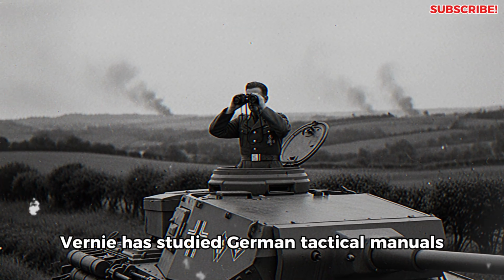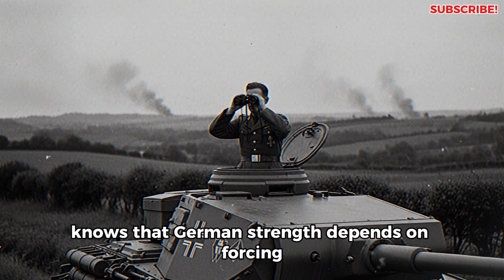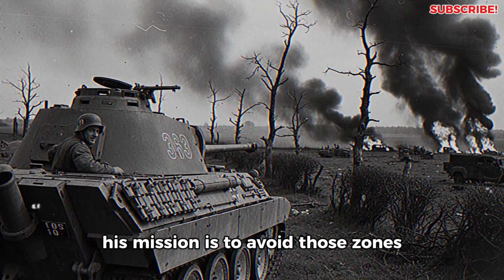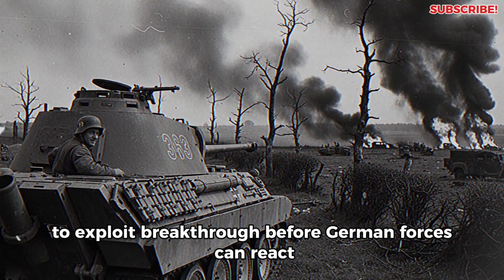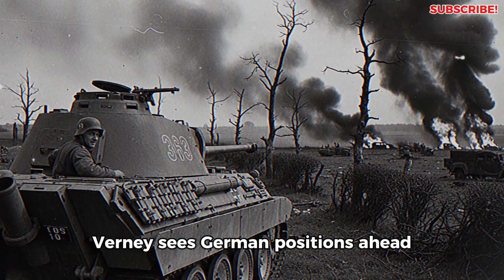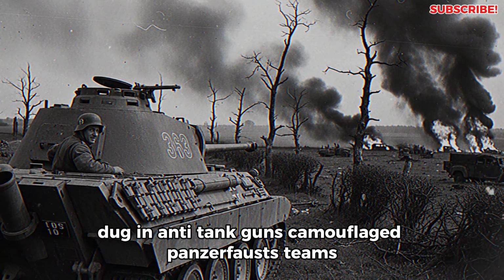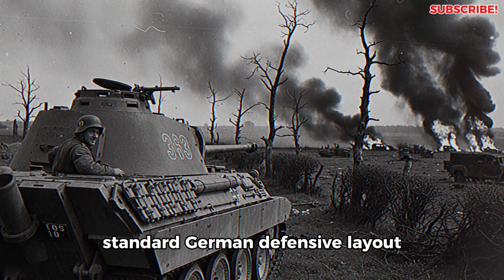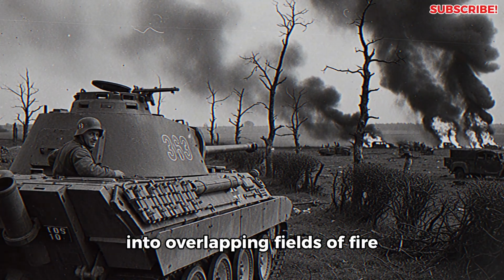Verney has studied German tactical manuals, understands German defensive doctrine, knows that German strength depends on forcing attackers into prepared killing zones. His mission is to avoid those zones, to maintain momentum, to exploit breakthrough before German forces can react. Through his tank's vision blocks, Verney sees German positions ahead: dug-in anti-tank guns, camouflaged Panzerfaust teams, machine gun nests covering approach routes. Standard German defensive layout, designed to channel attackers into overlapping fields of fire.